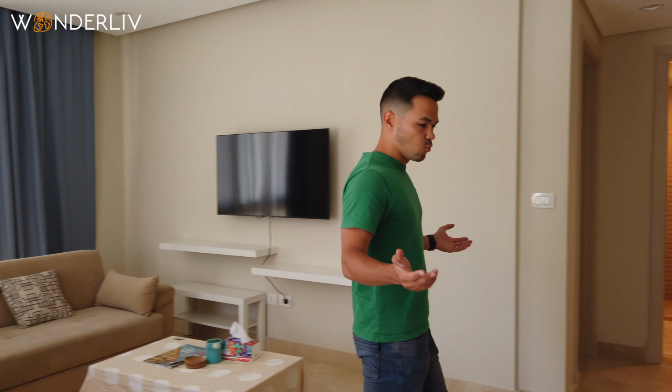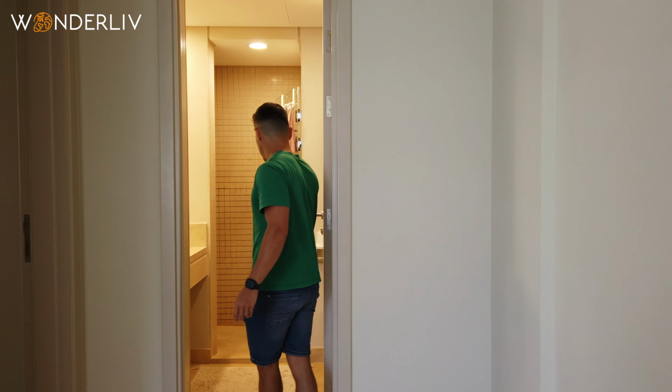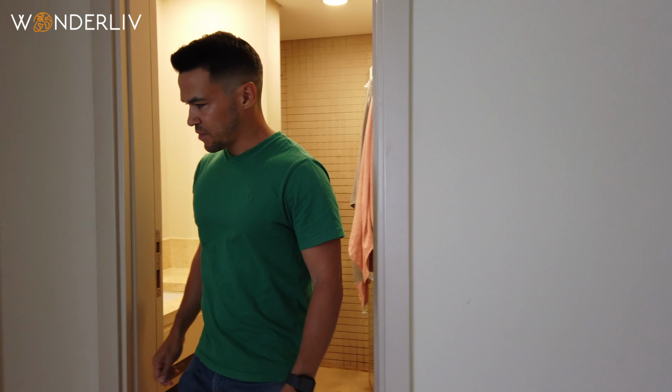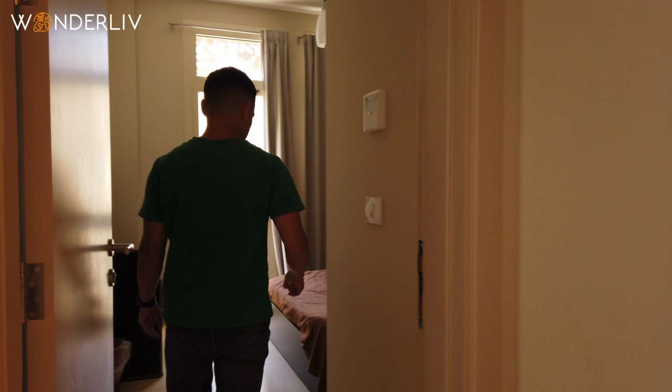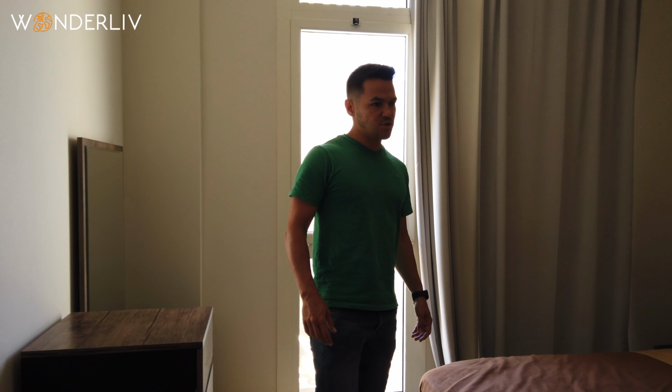And it's a full one bedroom. As you can see, very modern amenities. A full bedroom, very nice, a large bedroom with a very comfy mattress.